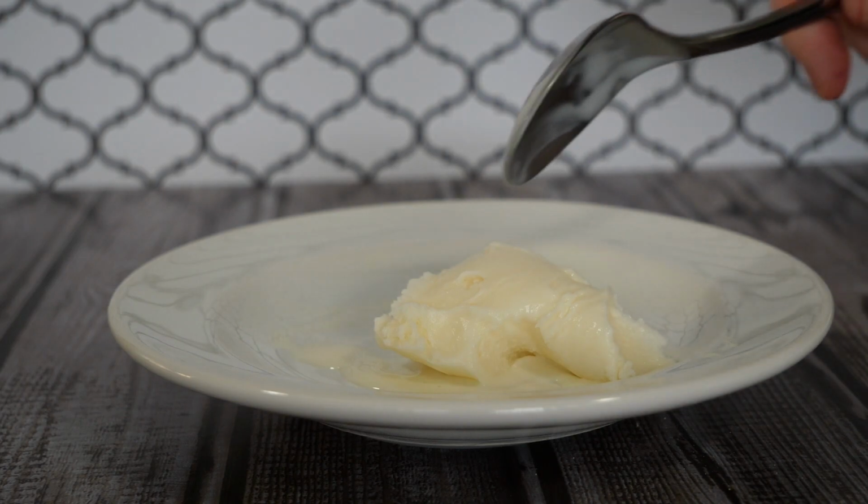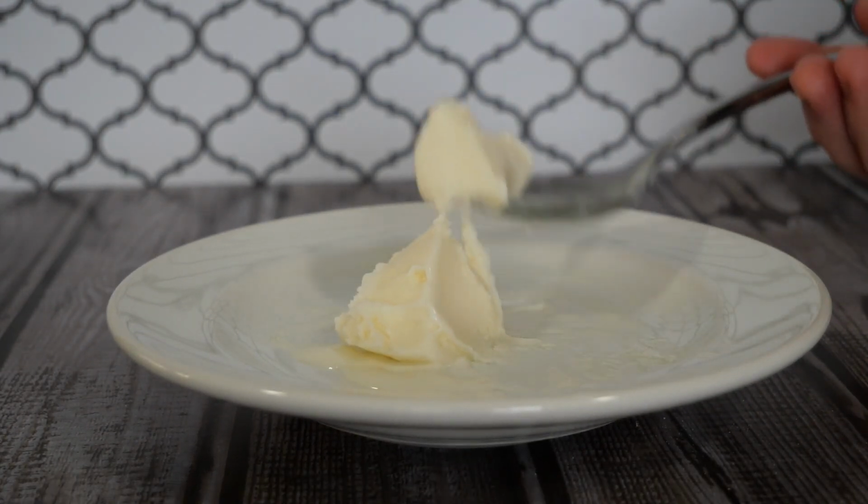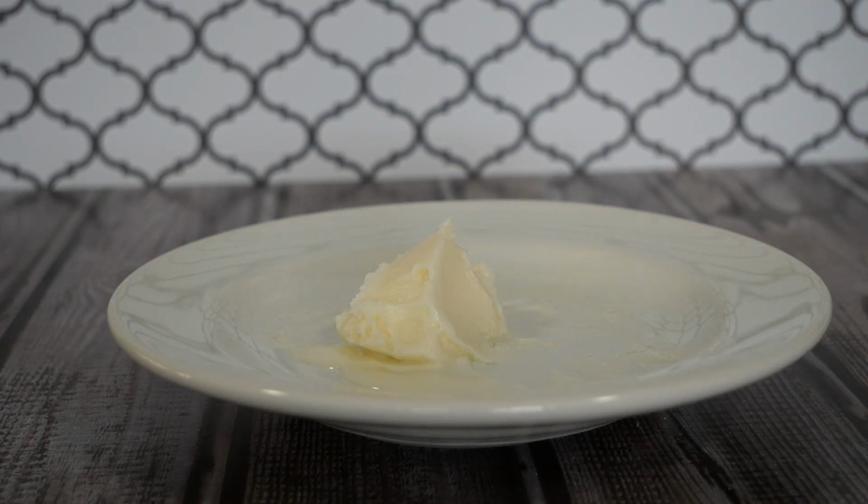Also, because those crystals were smaller, the ice cream melted faster, and I think that fast melting led to the refreshing taste. Because this ice cream had the decency not to overstay its welcome, it was lighter on the palate than the slower melting ones that maybe stuck around for too long.